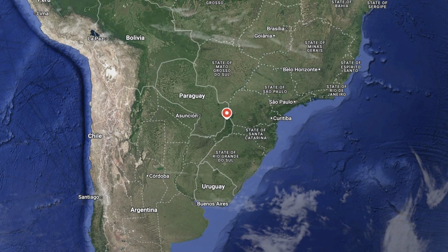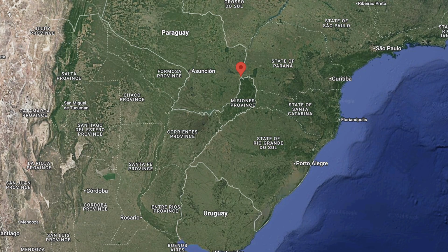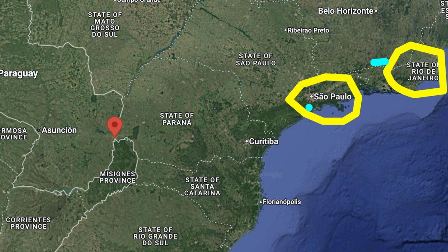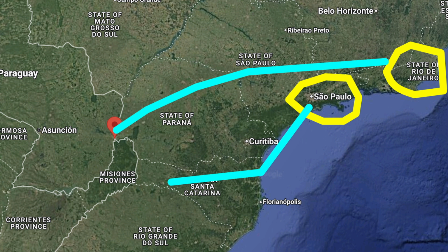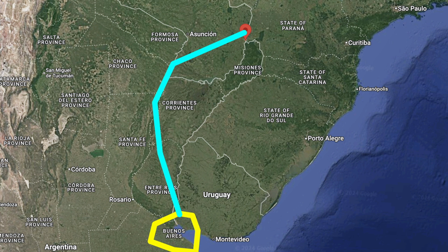So where are these falls? They're located in South America, and these falls are on the Iguazu River, which is part of the border between Brazil and Argentina. Also, the border to Paraguay is very close as well. So the interesting point about this location is it's fairly close to other locations you might be planning on visiting in South America. If visiting Sao Paulo or Rio in Brazil, these falls are just a short trip away. If visiting Buenos Aires in Argentina, these falls are also a short side trip away from there as well.